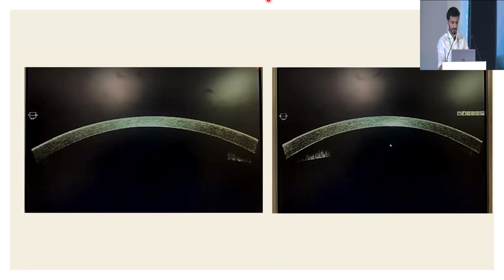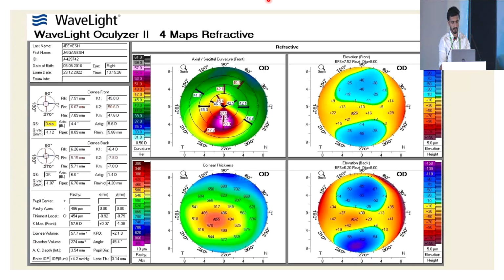And this is an AS-OCT showing that there is no evidence of any focal thinning and no evidence of any epithelial abnormality. The Pentacam scan shows an asymmetric bow tie with inferior steepening, but there is no skewing. There is flattening in the anterior and posterior floats, more in the posterior float, suggestive of initiation of keratoconus changes. Pachymetry shows more than 100 microns of difference between the central and peripheral corneal thickness.